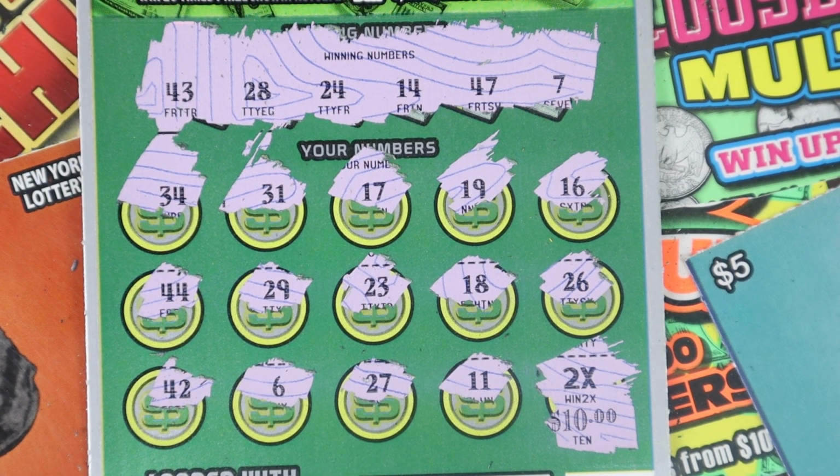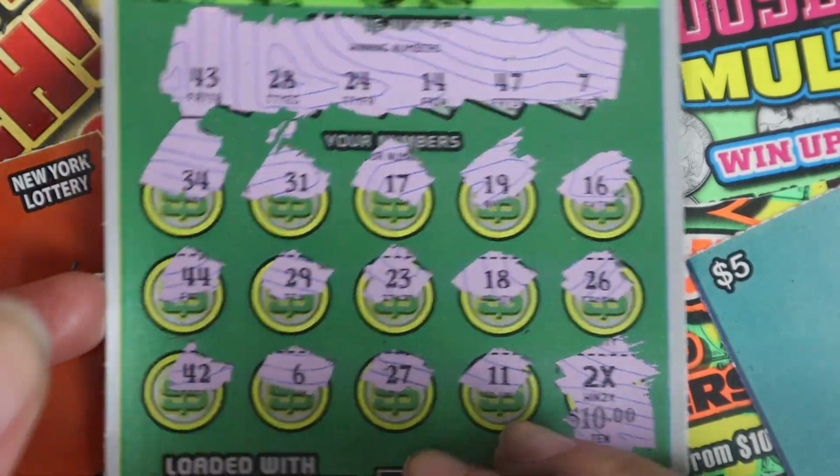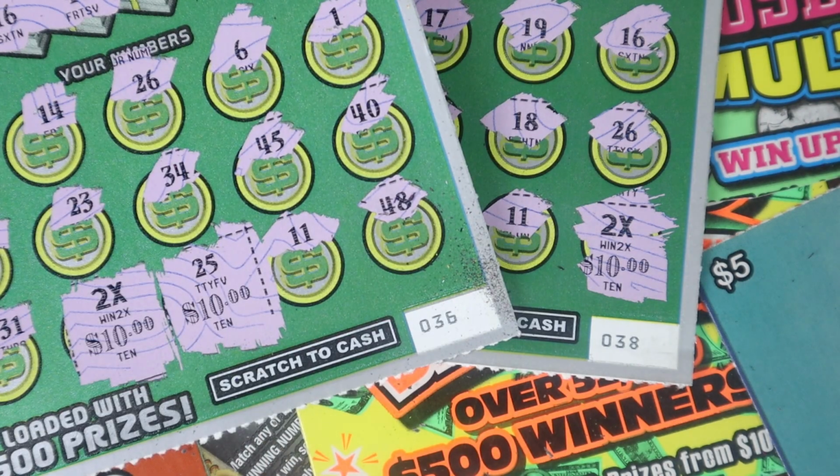Oh, that is so cool. We just snagged another $20. That is awesome. That's very, very cool. Two multipliers in one session. Spent 55, got 50 back with two multipliers. I'll take it. You guys, that's so cool.